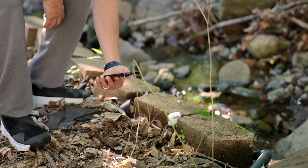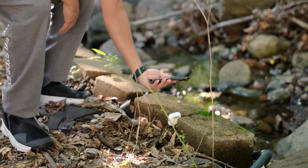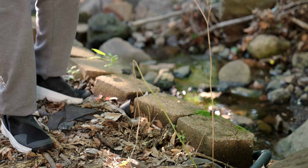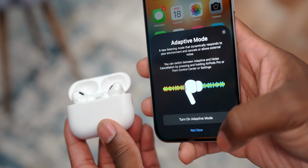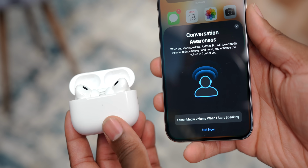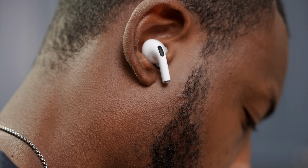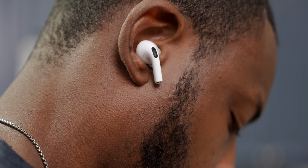They have a bunch of cool features within the case where you can use your iPhone to locate the exact position in case you misplace it. You can make the case ring. The audio sounds good. They've got these new modes like adaptive mode and even conversation awareness mode, which can completely change the way you use your earbuds. Very cool stuff. I'll probably do a full video on some of the newer features that have come out for this. But as of right now, it's kind of hard to beat these. They just work so well with the iPhone.